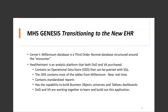So Cerner Millennium's database is actually a pretty complex database. It's what they call a third normal database. And so it's a very flexible database, but it's pretty difficult to use. The system is structured entirely within the construct of the encounter. So when you try to use the data, the encounter is the core, and then everything links to the encounter.